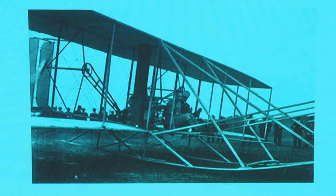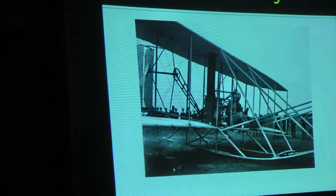Orville is fuming, and he's writing his brother over in France saying, I don't trust this guy. Every time he looks at me, he smiles. And Orville is just beside himself, but there is nothing he can do because he's got to take this Army test pilot up with him.